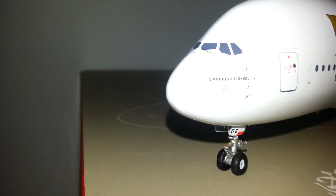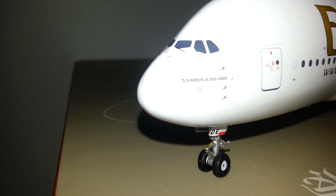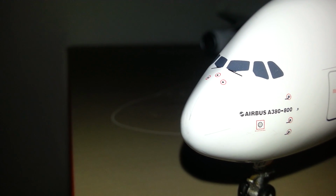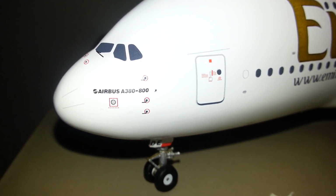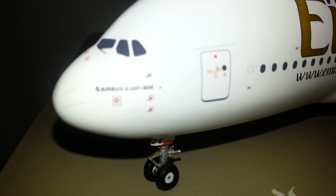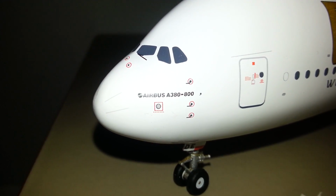Yeah, there you go. Start with the front end first. There's the Airbus 380-800 livery. There's all the antennas there, plus the windshield wipers and all that good stuff. Oh yeah. Then there's the Emirates door and all that stuff.